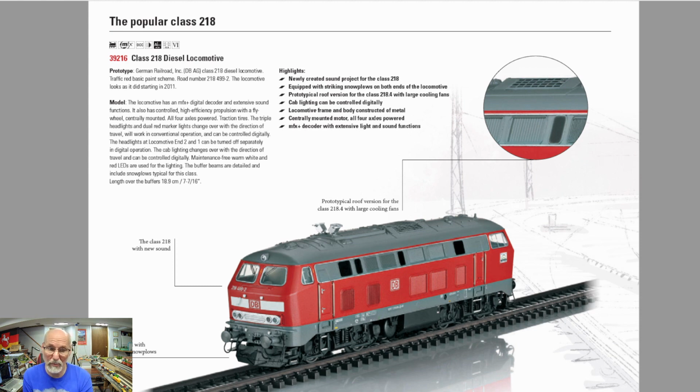I also want one in the ocean blue and cream livery, because when Joyce and I were in southwestern Bavaria, we were seeing them in tandem like that everywhere. You would see a red and then an ocean blue and cream. This is a 218 with a new MFX Plus decoder, so it's going to have all kinds of functions on it. It's just a question of when they're going to release this. If they're not going to release this until the end of the year, then the Roco one is supposedly coming in February, I'll just get the Roco one. If this is going to come in March or April, I'll maybe wait and get the Märklin one instead of the Roco one.